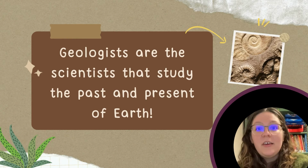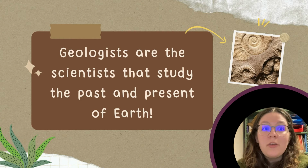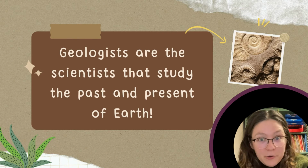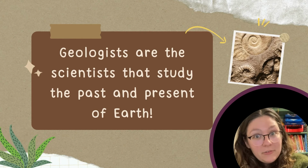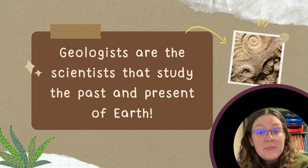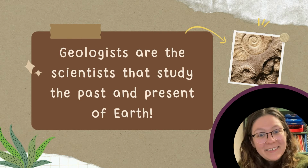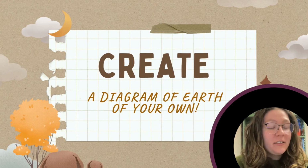Looking at rocks and understanding the layers of the Earth helps us better understand the history of the Earth. From looking at rocks around here in East Tennessee, we know that a super long time ago, this area was actually under the ocean. That's why we can find fossils of seashells and fish around here, especially on top of the mountains. I recommend taking some time to look at rocks and try and find fossils if you're ever hiking in this area.